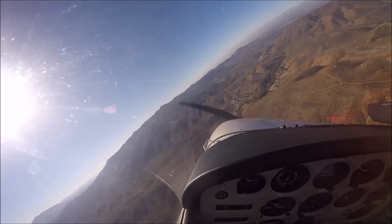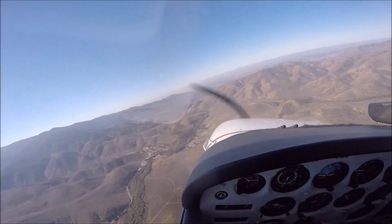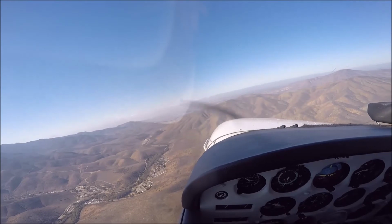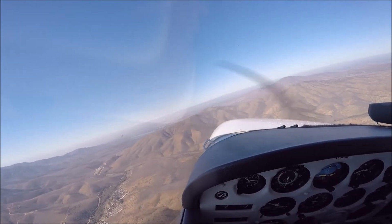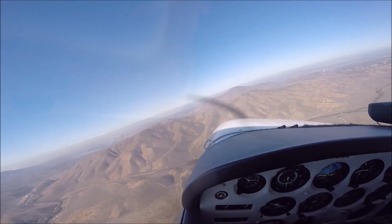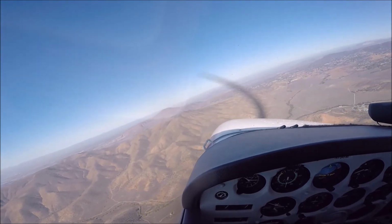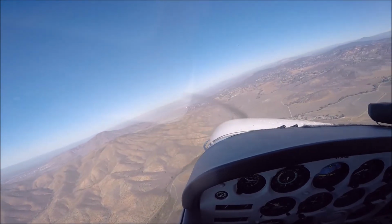Looking at terrain, we're okay. Okay, drop some altitude, that's good. Diego East, Cherokee 2226 November over Alpine 5000 for 4,500 westbound. Go ahead and lose a bit more altitude here.